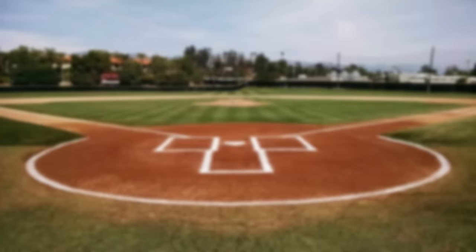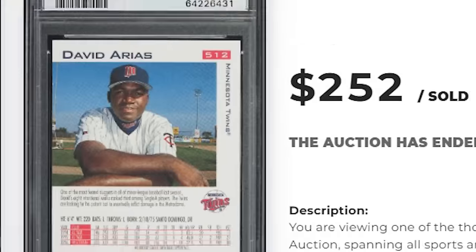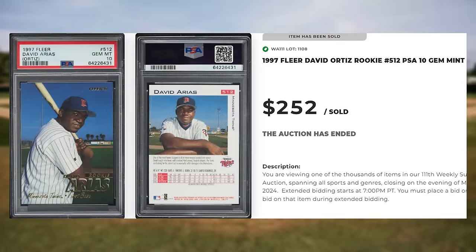And kicking off the top 20 of today's list is this 1997 Fleer David Ortiz rookie, card number 512. This rookie was in a PSA 10, and it sold for $252.